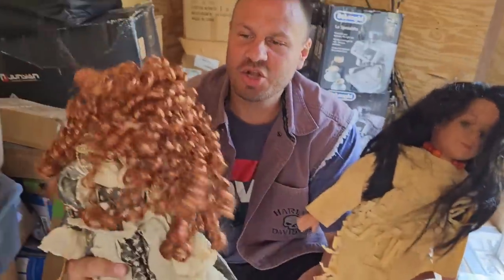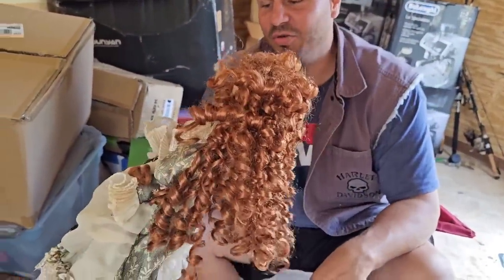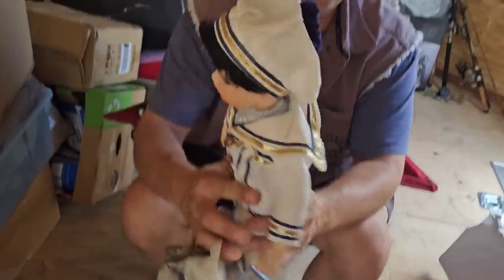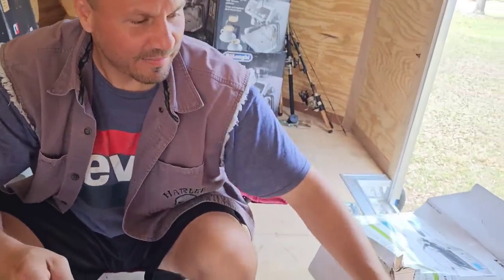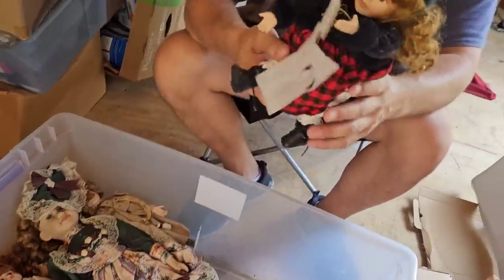7 collectible creepy dolls. Ooh, she's got some curly hair. Dang, that's some natural curl, too. We're at 7. Women would pay to get curls like that. 8. Well, he's been having fun in here. 8 collectible creepy dolls. Is that a he or a she? It's got pretty long eyelashes. You know what? In today's world, it is hard to know. It is very difficult to know.